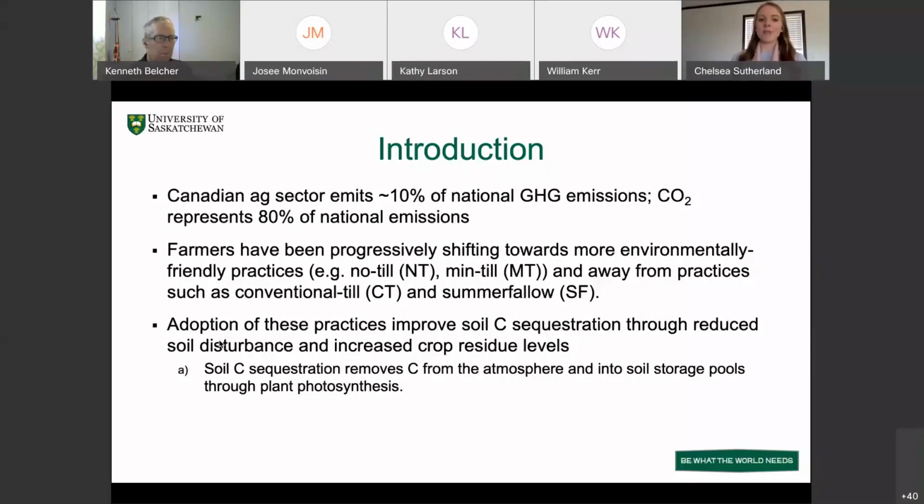And there's also ample literature which indicates that the introduction of herbicide-tolerant canola in 1995, especially in Saskatchewan, facilitated these shifts as well by providing farmers with more cost-effective and efficient weed control. The adoption of these practices helped to improve soil carbon sequestration by reducing soil disturbance and increasing crop residue levels.